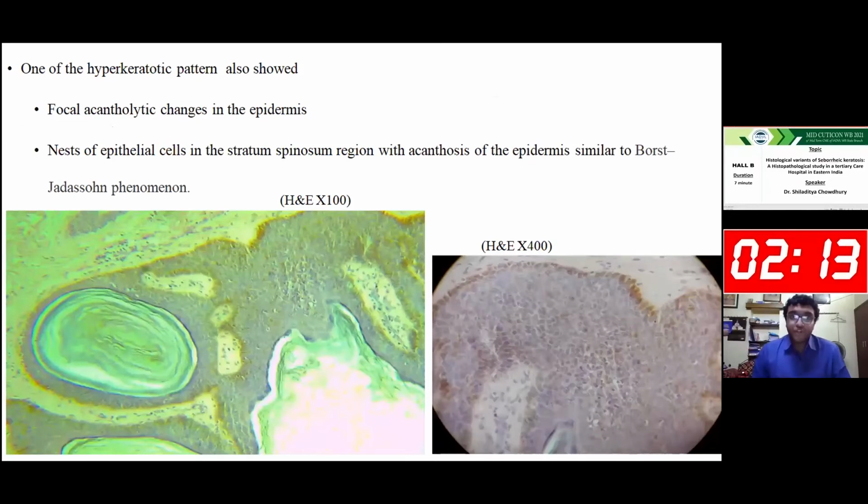Another one of the hyperkeratotic pattern showed focal acantholytic changes in the epidermis, as shown in both 100 and 400 magnification. Along with acantholytic changes, there also appear to be nests of epithelial cells in the stratum spinosum with acanthosis, mimicking the Borst-Jadassohn phenomenon. Next slide, please.